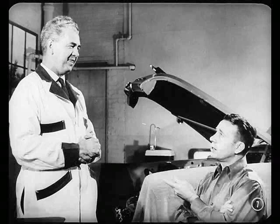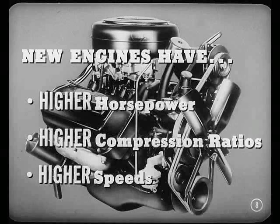Well, basically, Wally, the new cars require more electrical capacity. The new system can supply this extra electrical capacity better. New engines, for example, have higher horsepower, higher compression ratios, and higher speeds. The resulting higher combustion chamber pressures make the engine harder to crank and fire.